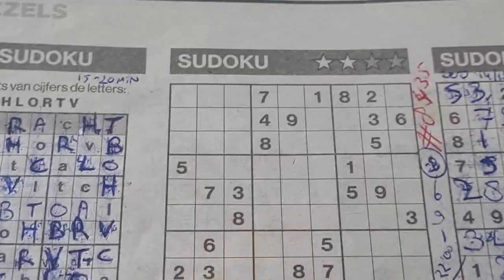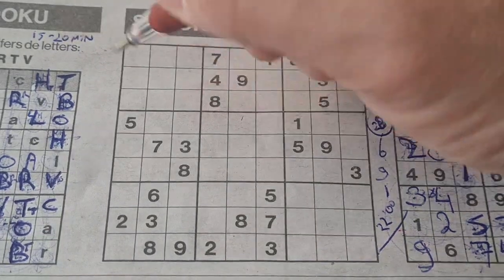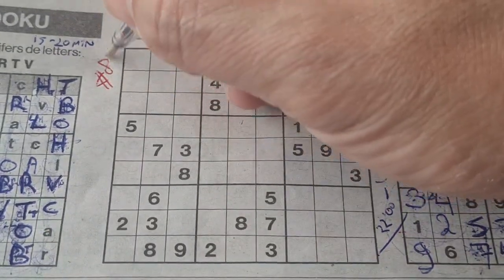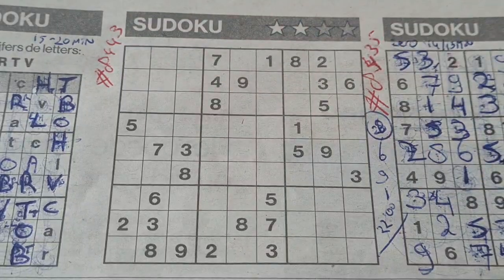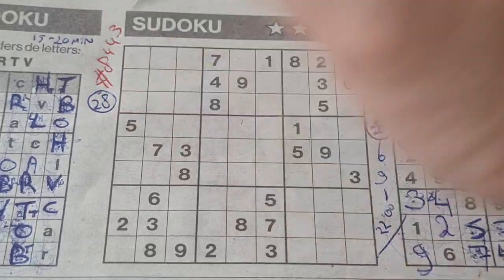We have no newspaper today, and I've already solved one of the left puzzles, the letter Sudoku. So two puzzles remain: the jigsaw Sudoku and the Two Stars Sudoku, and this one will be number 8443. Before I start, I always count the printed digits. 28 printed digits, should be an easy one.